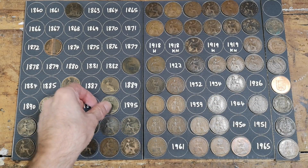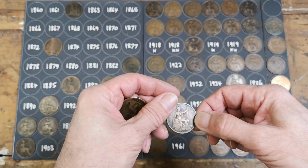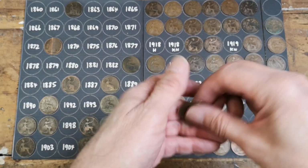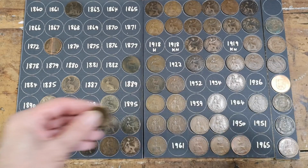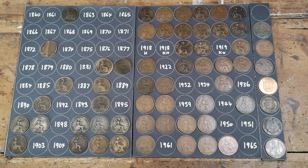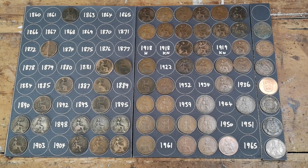1894, which is there. And we've got the 1919 with the H mint mark, which is that one. And this 1882. There we go. Right, let's grab a few more.